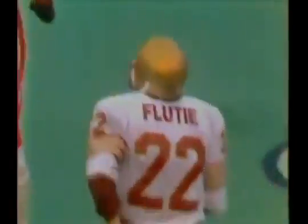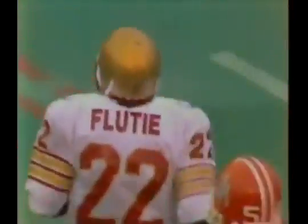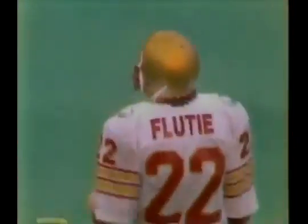And he's going to run it. Flutie to the 20. Heads to the sideline and finally gets out at about the 23. Randy Thornton, the defender, freshman from New Orleans. 6-yard gain. He's carried 3 times for 47, Flutie has.